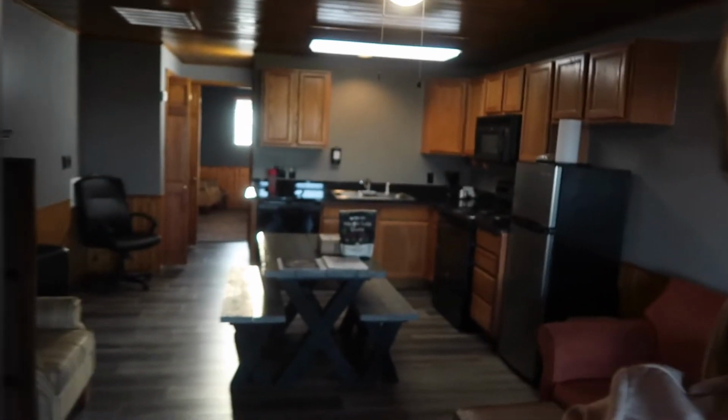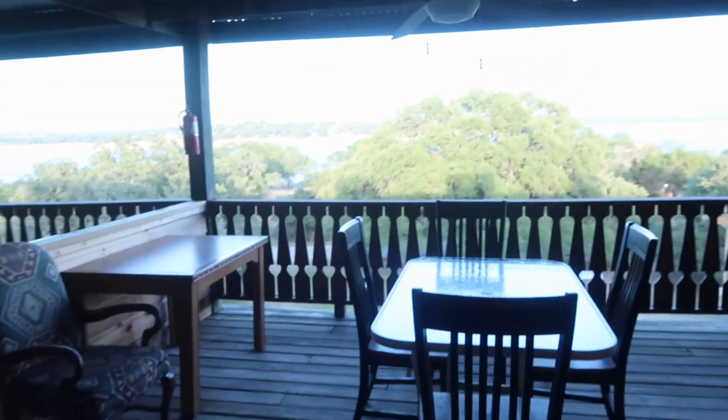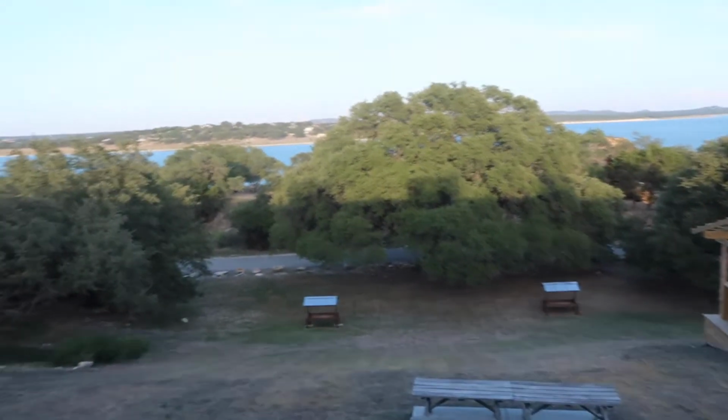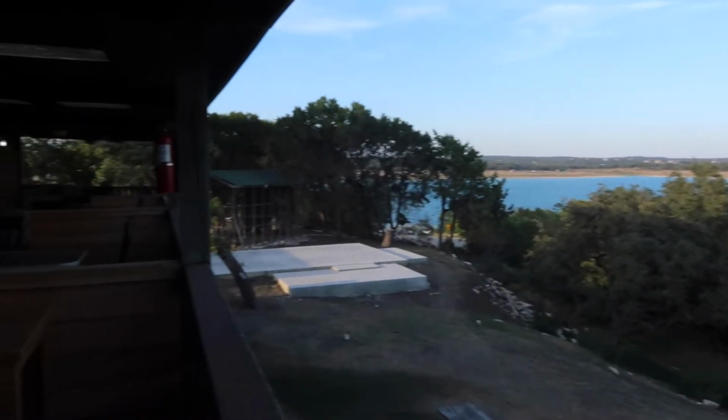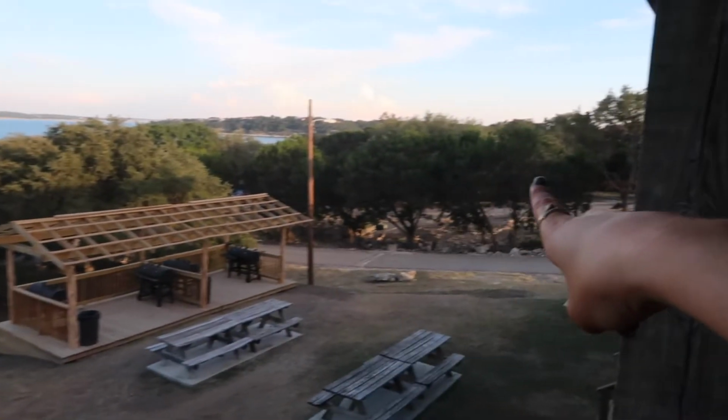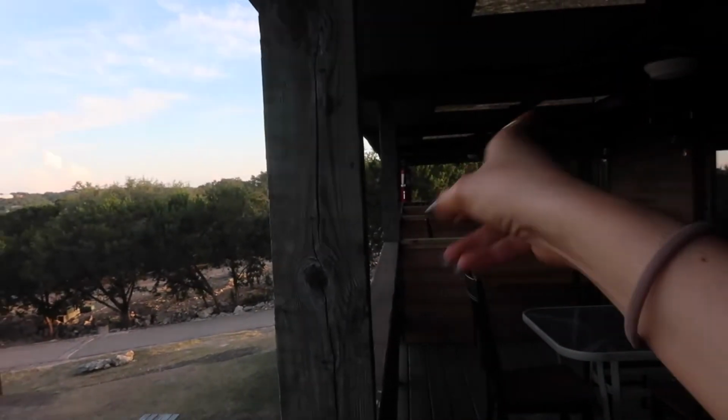But this is our little room. And then our bedrooms back there, bathroom. But look at this view. It is so beautiful. And the place is super nice. Look at that. Gorgeous. So there's rooms up and down and people are just kind of all over the place. And then there's cabins all back there. And then the event center is over there.